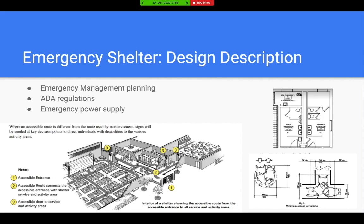Emergency management planning is implemented through our communication with local officials at the Town of Hamden Fire Department. ADA regulations cover the criteria in the diagram shown. These ensure there are accessible routes throughout the shelter and also that there are sufficient restrooms and eating areas within the building. Finally, an emergency power supply must be installed in the event an extreme storm takes out all power.